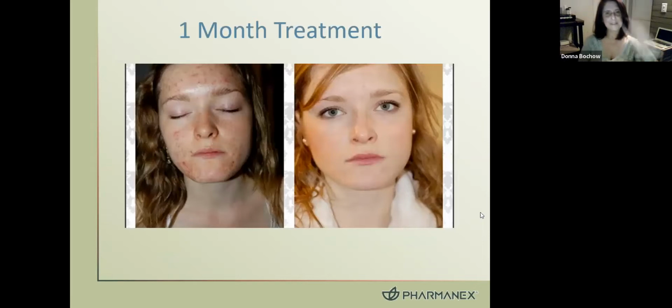Now, this is where you can see, for more of the acne and psoriasis type things, the changes. This is 1 month. Someone had really bad acne, and a month later, look at how much clearer her skin is. Now, everybody is going to change at a different rate.